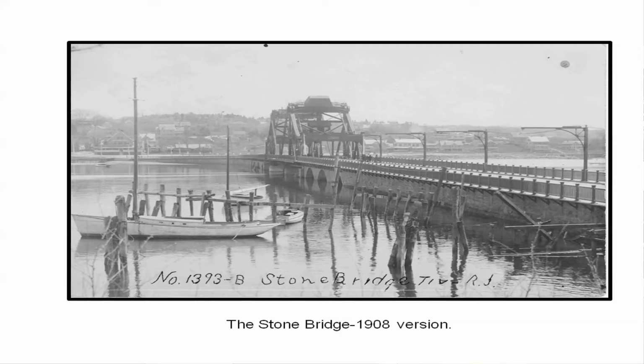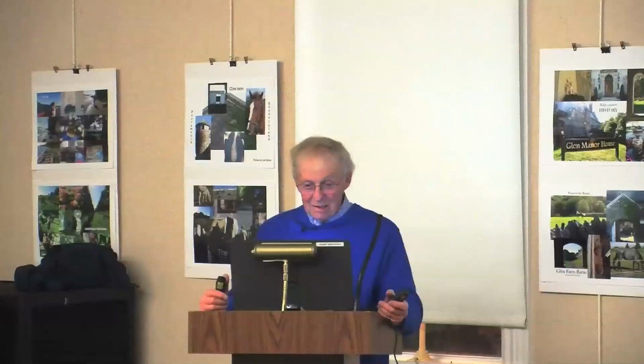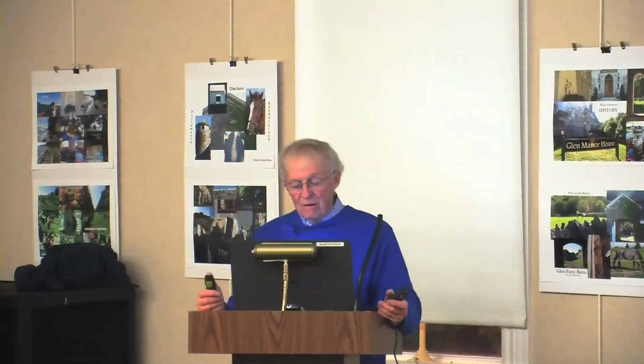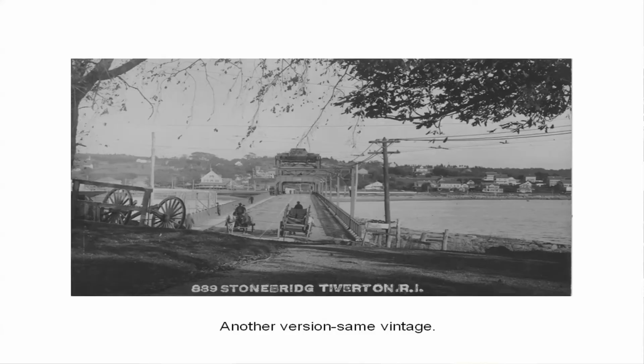Keep in mind that until 1929, this was the only bridge off the island. The only bridge. We had ferries at other locations. This was the only bridge until the Mount Hope Bridge was built and completed in 1929. Anyway, the stone bridge and the last modification of it was in 1912. This is the 1908 stone bridge. Now, as you know, the piers are still there, what's left of them, on our side.